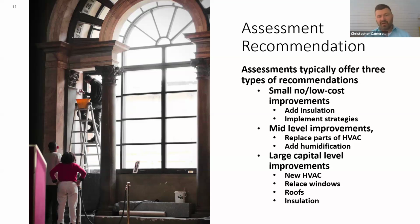Your mechanical system is not going to do it. Maybe your windows are too leaky or foregone, you need to replace them. Roof needs to be replaced. And insulation. I know I mentioned insulation earlier, but small, no cost would be like insulation in 1 or 2 areas or a small wall. Major insulation project would be re-insulating a whole facility just to improve the envelope.